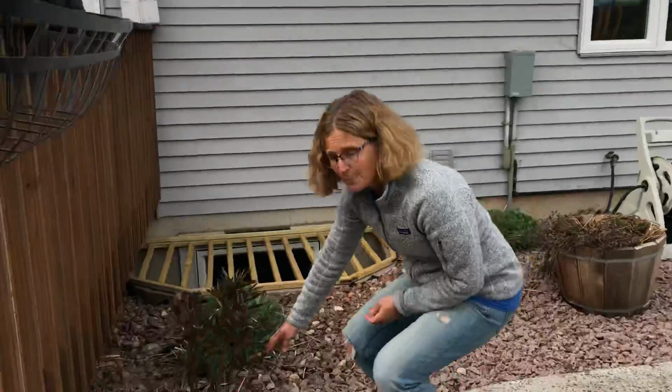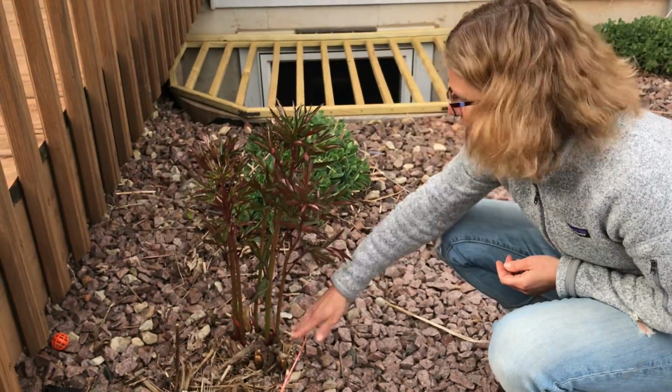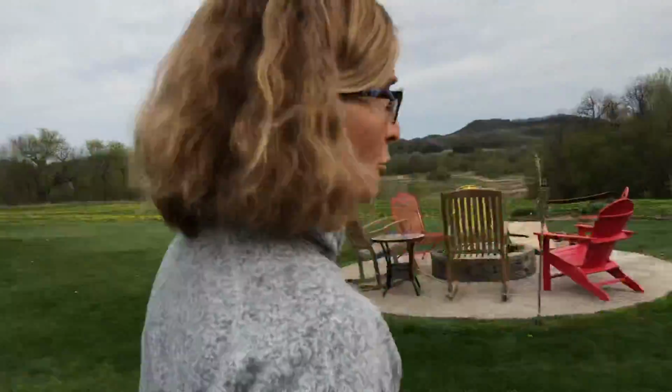Notice how tall these peonies have gotten. They were just down here before, so they have grown a lot. All right, let's head to the tree.